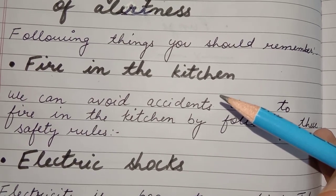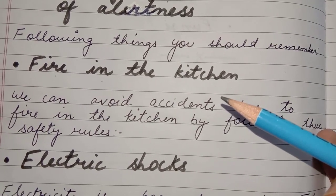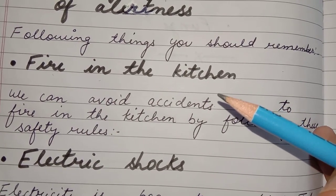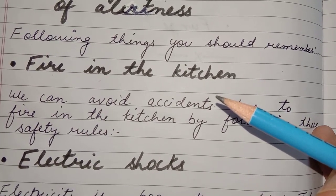Do not light a matchstick in the kitchen in case of leakage. आपको किचन में उस समय matchstick नहीं light करनी है जब आपको leakage की smell आ रही है.